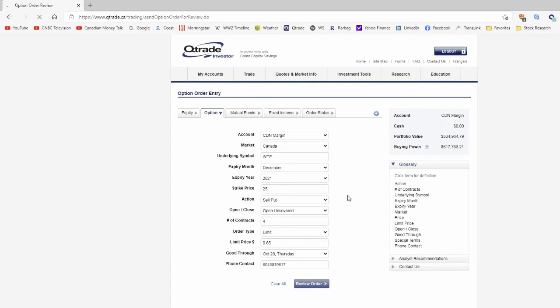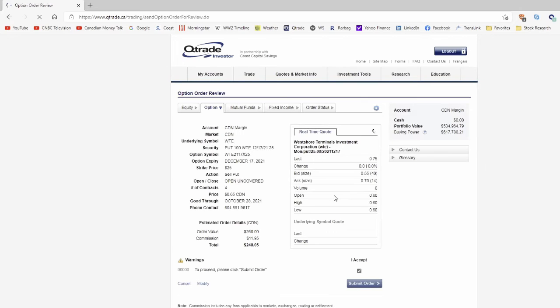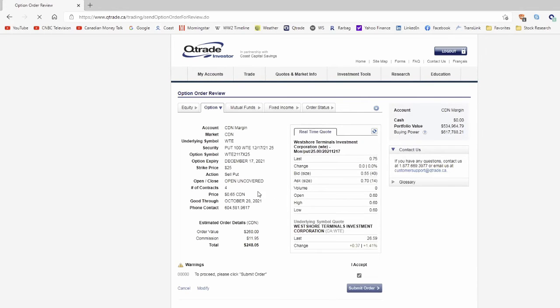And again, your brokerage will have its own method of this. So here it kind of gives you the whole summary. It tells you how much I'm going to get. So if this were to execute, and there's no guarantee that it will, then I would get $260 for the 400 shares. And here's the commission, so I would get almost $250 in my pocket.